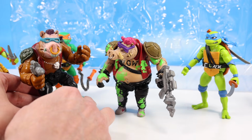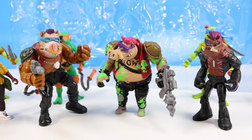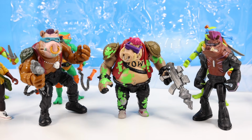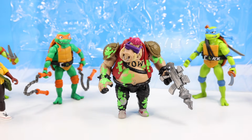Never really matched the classicness of the show. And then the first run Nickelodeon Bebop, a little bit too thin. So I love to see the big belly on this one. Even has a nice little belly ring, I think. And splashed with green. Did I say that? I'm really impressed overall with all the paint apps.